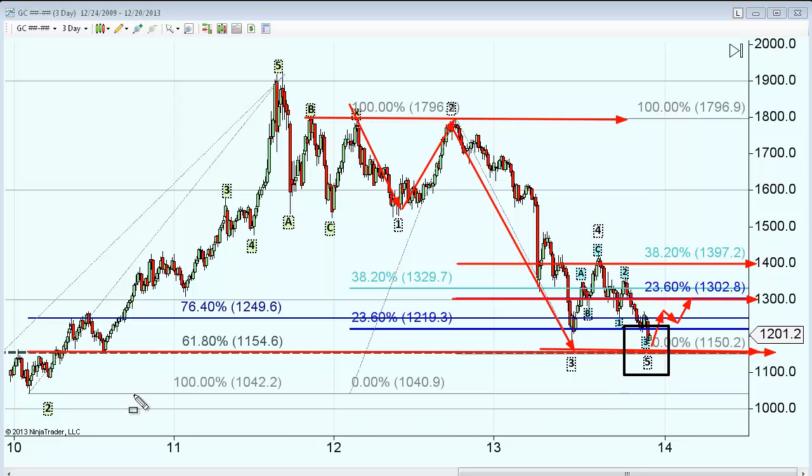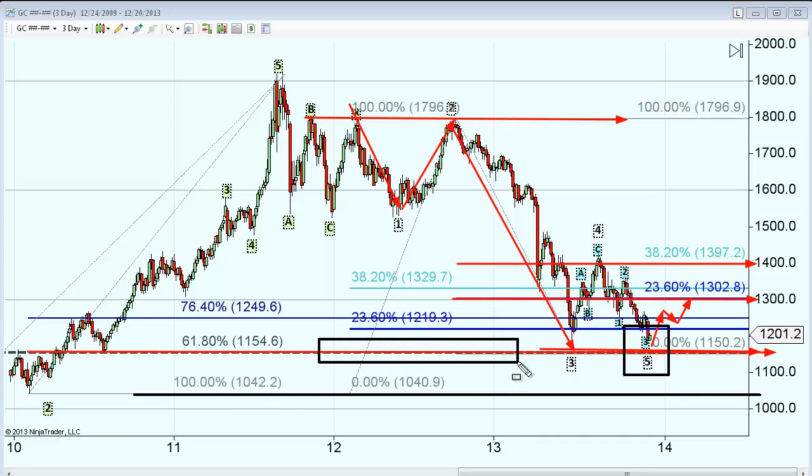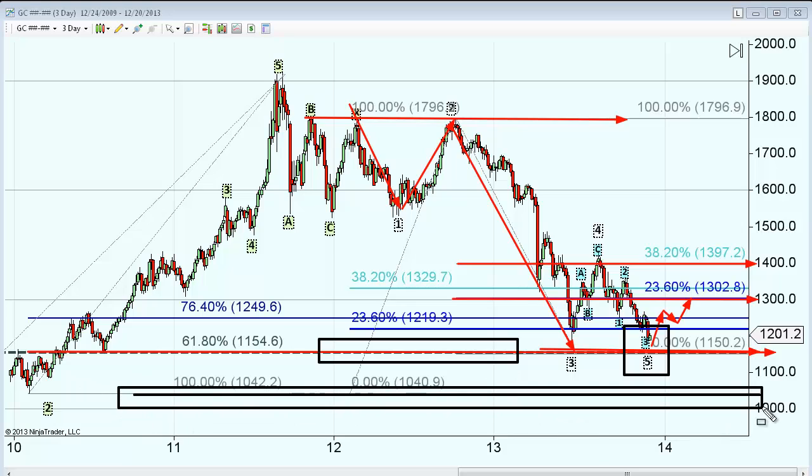I talk about one last scenario in which it actually breaks through that particular support level, meaning 1150. The next level would be 1042. But as I say on our Outlook 2014, until or if we breach 1154, that's when I would even look at this number and even consider it as a possibility. As of right now, I do not, because my belief is even if we have lower prices, we should find some support at around 1150.